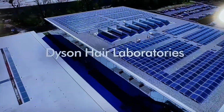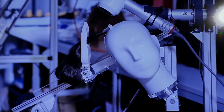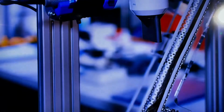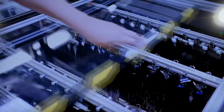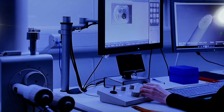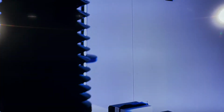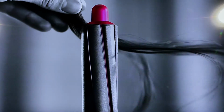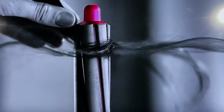Our first innovation was the Dyson Supersonic. We created a super lightweight motor with the Dyson V9, which enables it to be mounted in the handle, making the product lightweight and well balanced. But another important feature is the intelligent heat control, so it constantly measures the temperature to ensure less heat damage when drying hair. Our next innovation in this sector was the Dyson Airwrap.